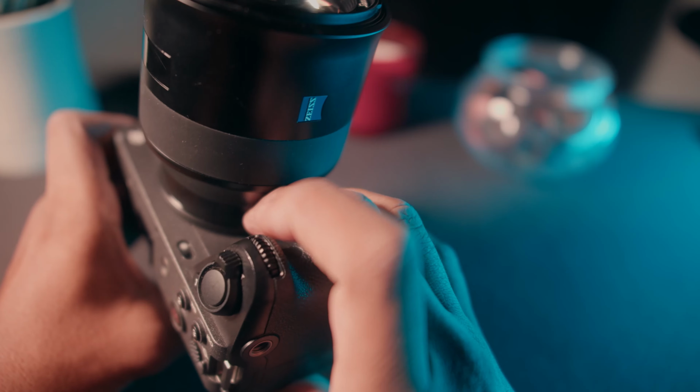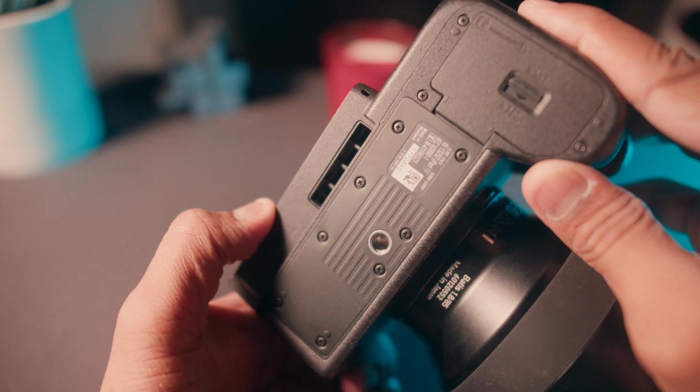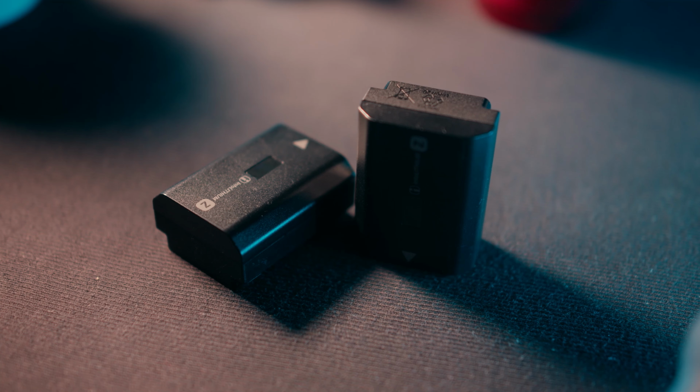Look for cameras with a comfortable grip, intuitive controls and durable build quality. Weather sealing is a plus if you are planning to shoot in challenging environments. Number 11. Battery life. DSLRs generally have a longer battery life compared to mirrorless cameras. However, modern mirrorless cameras are improving and you can always carry spare batteries. Cameras like the Canon EOS R5 and the Sony A7R IV offer decent battery life for mirrorless models.